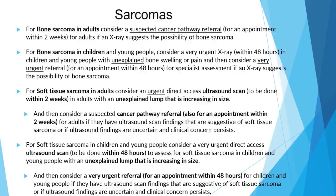That is fairly straightforward. Now, for bone sarcoma in children and young people, we need to consider a very urgent direct access X-ray to be done within 48 hours in children and young people with unexplained bone swelling or pain. And then we need to consider a very urgent referral for an appointment within 48 hours for specialist assessment if an X-ray suggests the possibility of bone sarcoma.